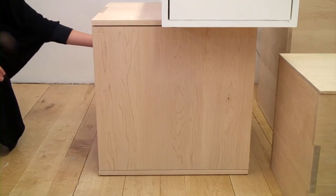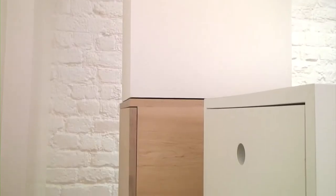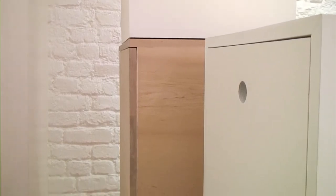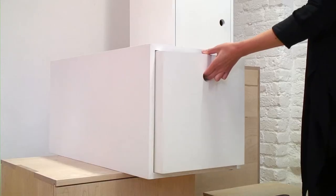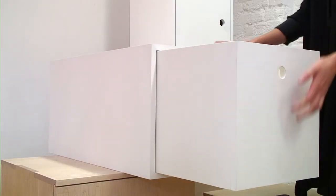We've taken a reductive approach to the design process, eliminating all elements not necessary to the structure, so hinges and door closing mechanisms have been reduced to the minimum. We've also taken as much care to the inside of the box as to the outside, and all drawers can be taken completely out and become a separate piece of furniture.